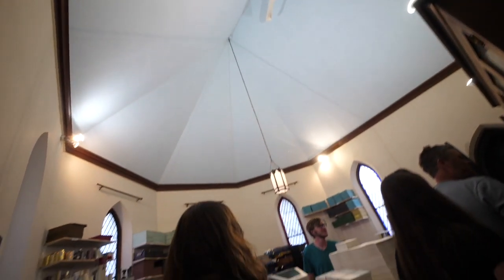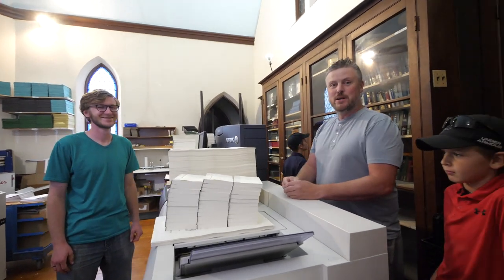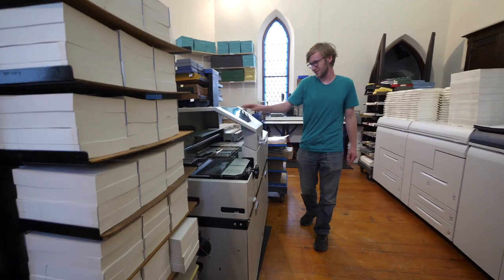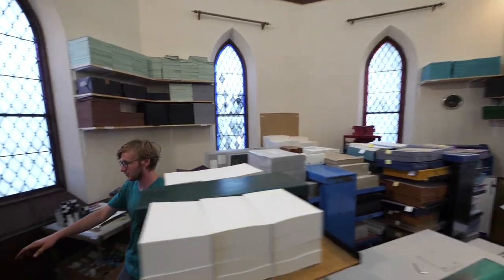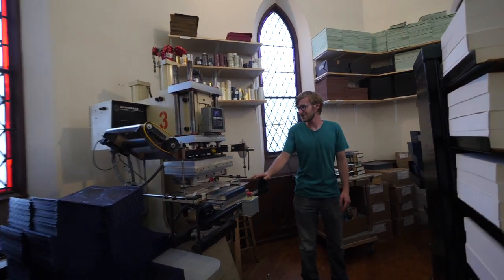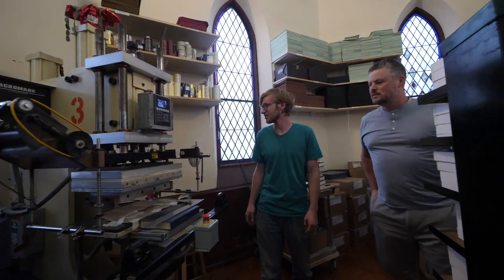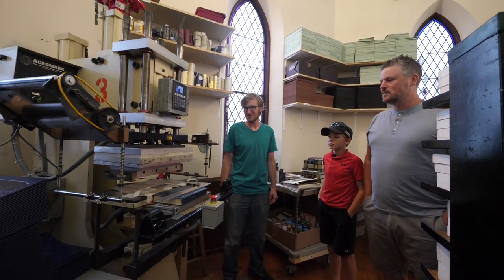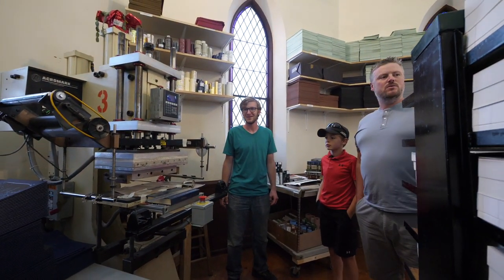Hey guys, so we are here with Kyle. We're in the bindery of Lamplighter Ministries where they bind all their books. We've got one of our cutters here. Wow. It's one of the presses we use for the covers, and I think it's a 10-ton press that we use to stamp the books.